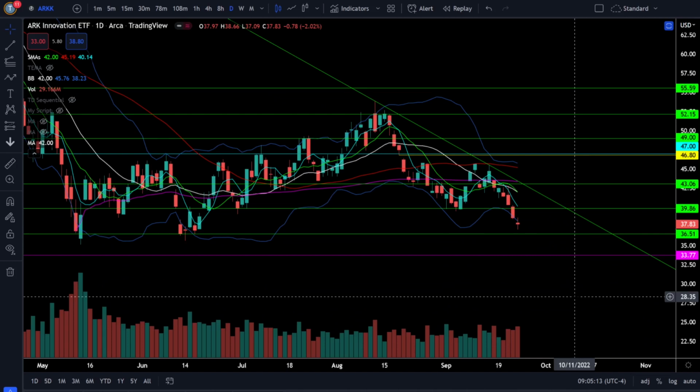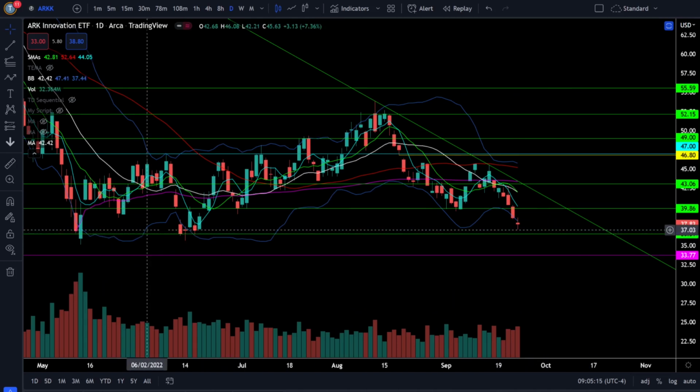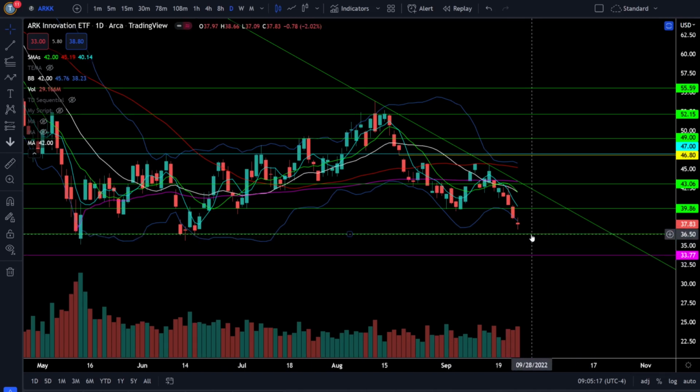On the ARKK ETF, we were down 2.02%, and ARKK is very close to the June lows, which is right there at 36.5, and if that level breaks, you're looking for the next leg lower at 33.7. Upside resistance is $40.43, and we need to break above 43 to break the resistance trend line.